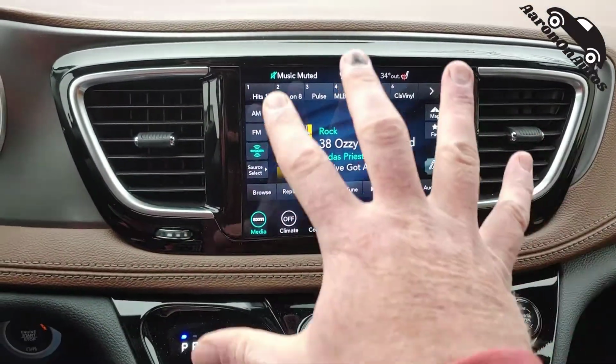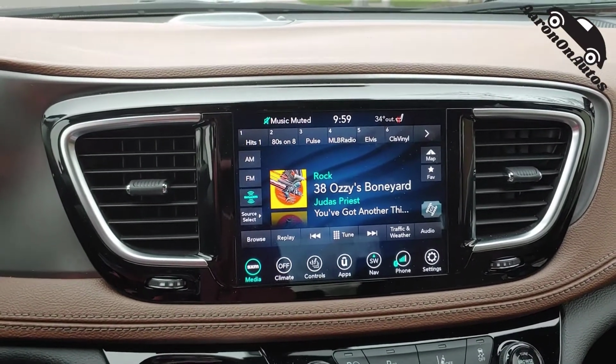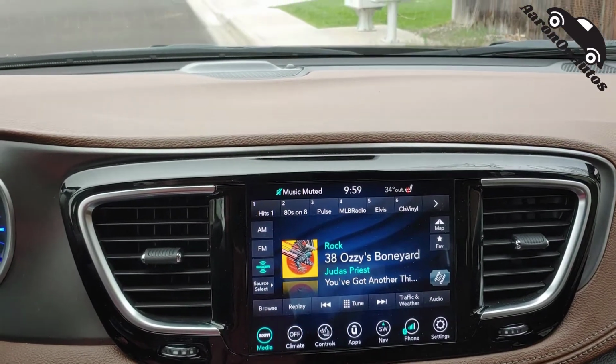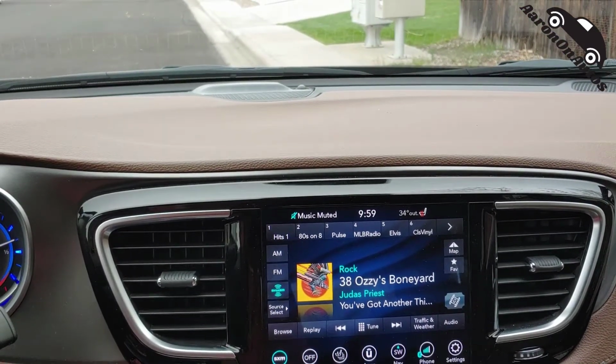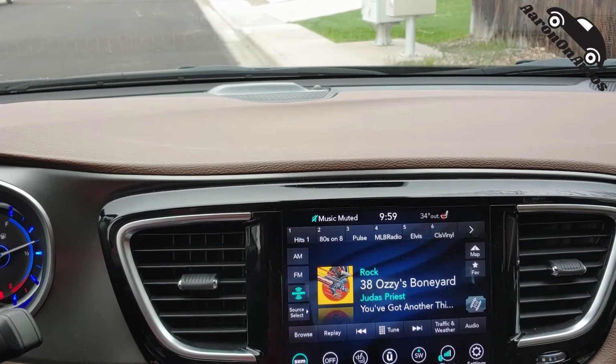More vents, and then you can see this beautiful infotainment screen showing us that Judas Priest would be playing if the radio were not muted. Muted. Almost said mooted. Wow. This is going to be a little bit of a rough morning, I can tell.